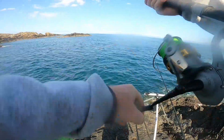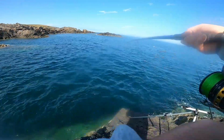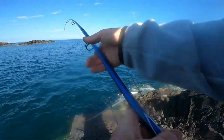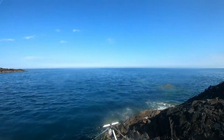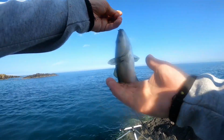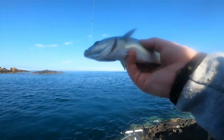Oh. Finally got something. As I thought, a little collie. I thought it was coalfish biting and it wasn't a wrasse. But we'll try again.